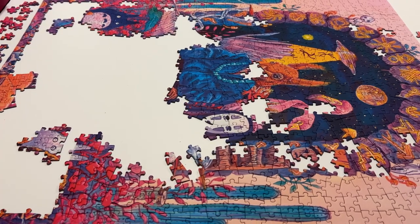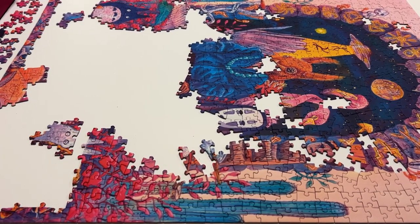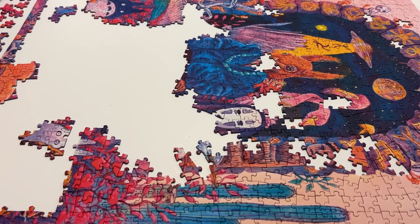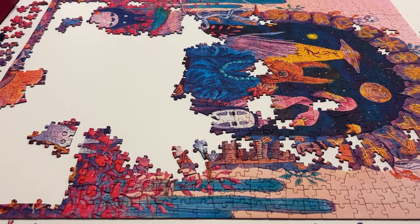So I think that's all I have to say. I'm definitely excited to continue on with this, although slightly intimidated by all this red that's going to go here. So I think I will see you again once I've finished the puzzle.